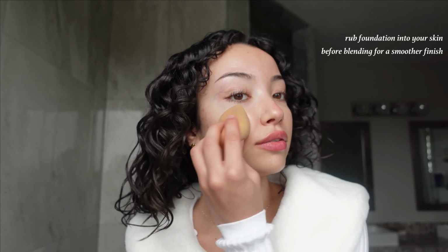And then I kind of just swipe it across my face, and then the areas it usually lifts, like my nose, I just kind of go in circles and then I blend it out. Sometimes I also do it with my finger. I just go in a circle and then blend. Okay, now I need to lock in.